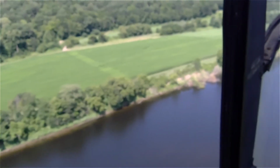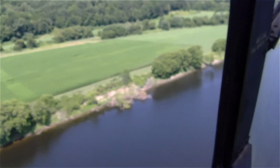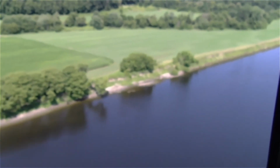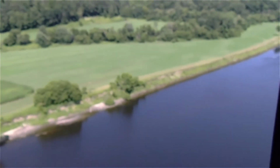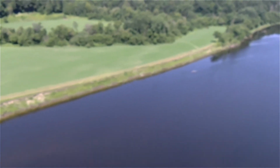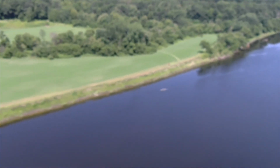Now we're up almost to the Ascutney-Windsor Bridge. We're actually headed south looking on the New Hampshire side. I want you to pay attention to what this riverbank looks like. There are no trees. In a minute we'll have a close-up.